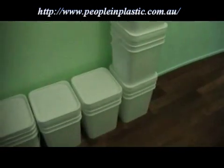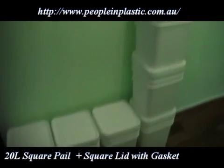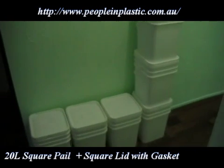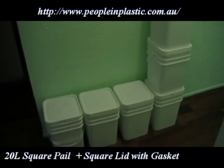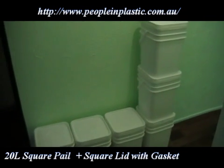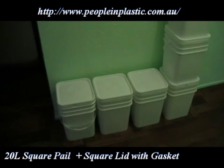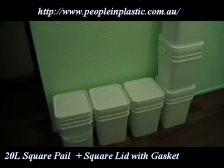You can see we've got them in our hallway so it doesn't take up too much room. These containers, you can stack them as high as you like. And you get those from People in Plastic for about $10 each if you buy 15 or more. And you can store your wheat in there, and it's a good way to store it, as you can open only one container at a time while you're using it, and rotate it through.